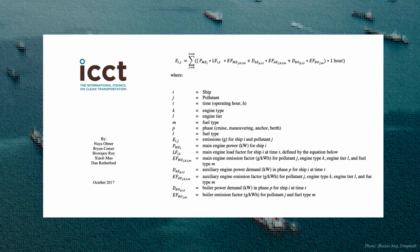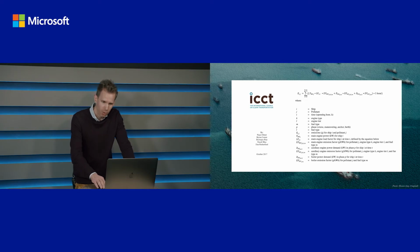Writing good method papers is a lot like writing good documentation. It makes the next guy in line's life much easier. So here we go. Let's follow an AIS datum from a ship all the way through our emission model.